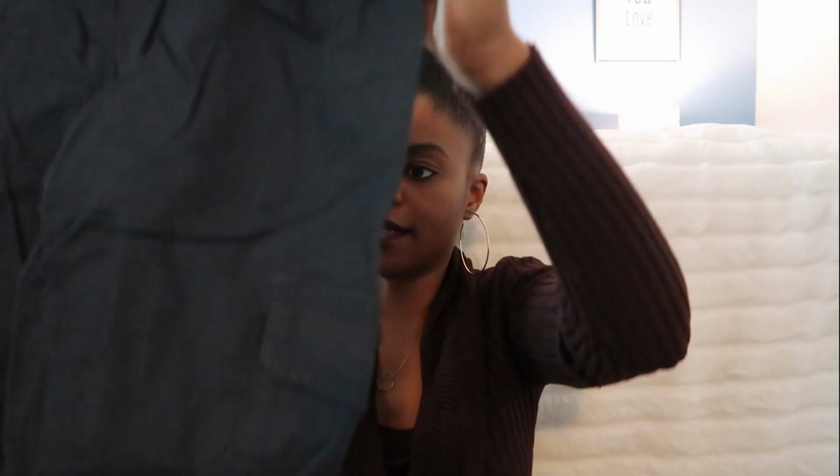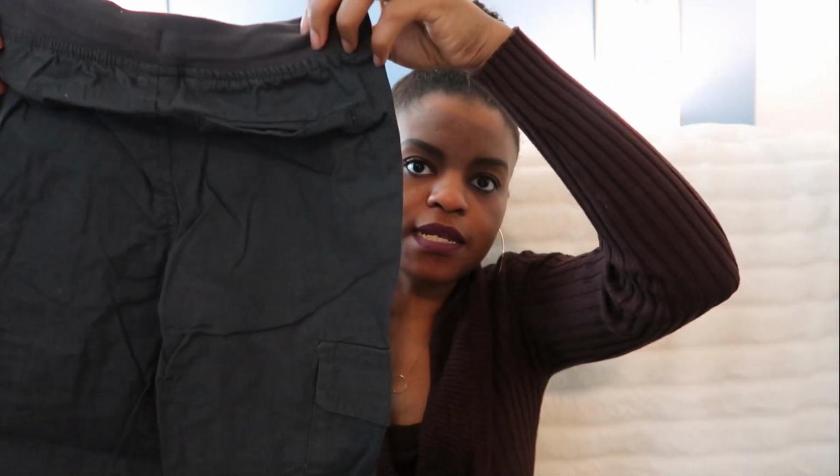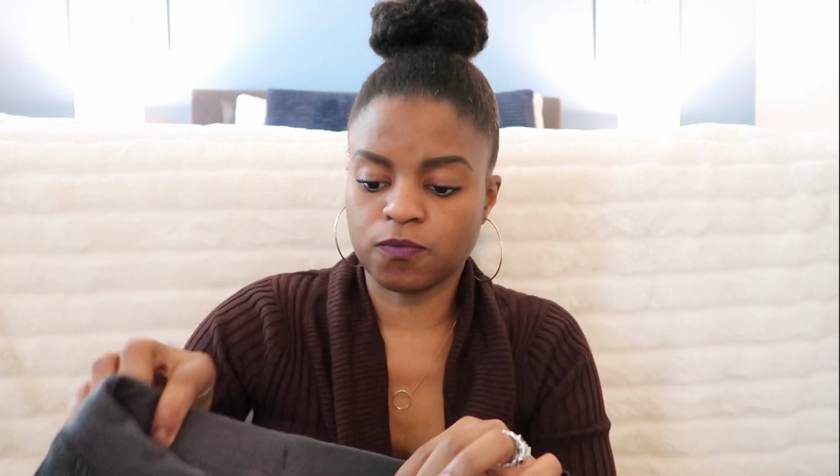Oh, there's some pants. Yeah, so I got these in a 4T, and they're just regular old cargo pants. They have a side pocket. There's a functioning pocket here, and functioning drawstrings, because you know a lot of times with kids' clothes the drawstring doesn't function. But yeah, these are in a size 4T. They're like a charcoal gray color.